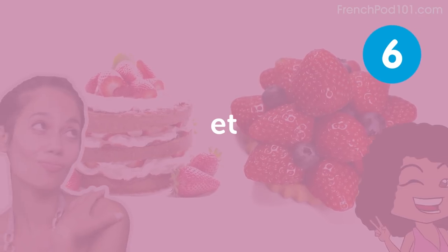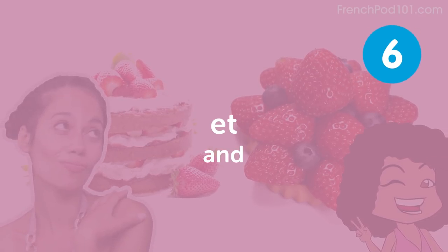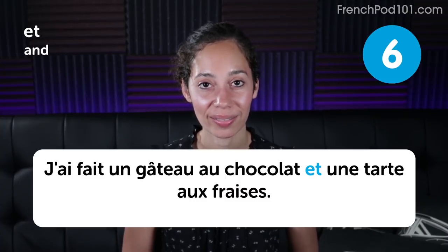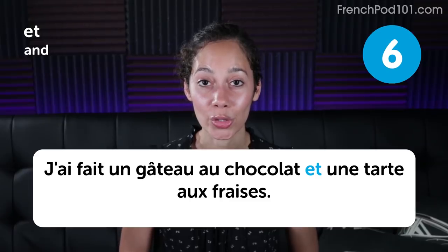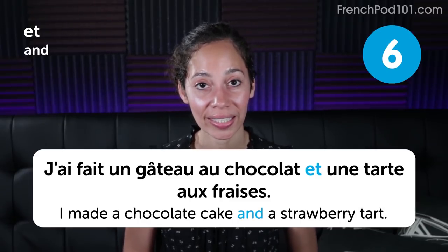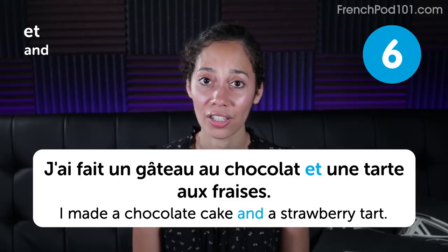Et. And. J'ai fait un gâteau au chocolat et une tarte aux fraises. I made a chocolate cake and a strawberry tart. Gosh, that sounds amazing.